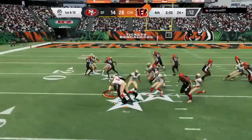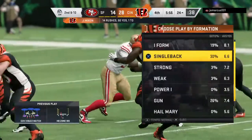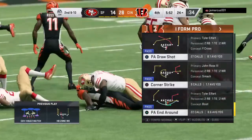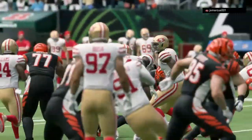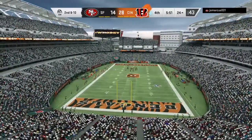Back to Mixon on first down. And this time he's not going anywhere. They'll get him down right at the line of scrimmage. The Pro Bowl corner, Jason Verrett, on the tackle. The 49ers now going to use the first of their timeouts. That'll leave them with 2 remaining. We'll be back after this.